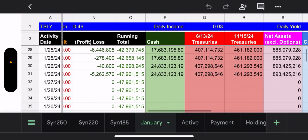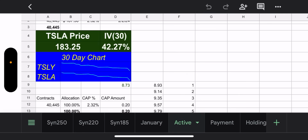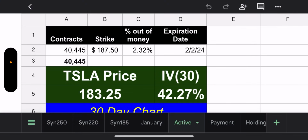Okay, so let's get to this. Now, look, right? This is the active. So going into next week, we have one stinking strike of 187.50, 2.32% out of the money. So no matter what Tesla does, if it goes up 10%, the most we'll capture is this, 2.32%. Okay? We just went down massively last week. And one would think there's going to be a recovery, possibly a big recovery. But if we're going to sell 2.2% out of the money every week, we're not going to be a part of that recovery. Okay? And I just got to be real here.